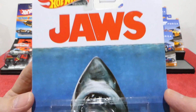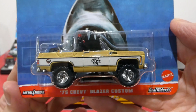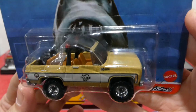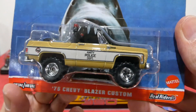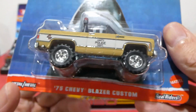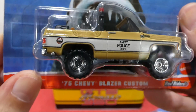Finally found the Jaws car. Very cool. The 1975 Chevy Blazer Custom. The Amity Police Department livery on the side there. It's kind of like a tan brown color, like a dirty sand kind of color. Yeah, it's a pretty nice looking car. Chrome off-road wheels with the rubber tires. Very cool. It's got a spare wheel in the back there as well.